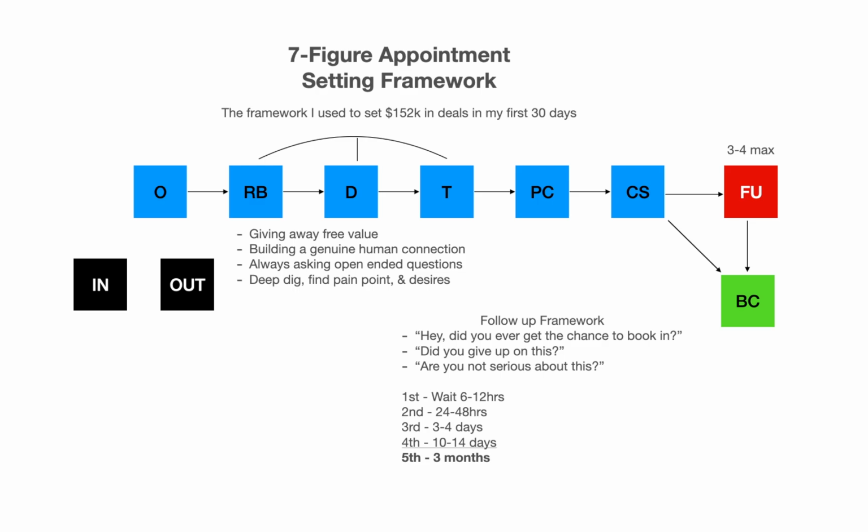So this is why all the money's in the follow-up. You've already done all this work with a lead, and you just can't follow up with him. That's why you're not doing 150K in deals in a month. It's because your follow-up game is trash. But yeah, that's pretty much the whole framework, guys.